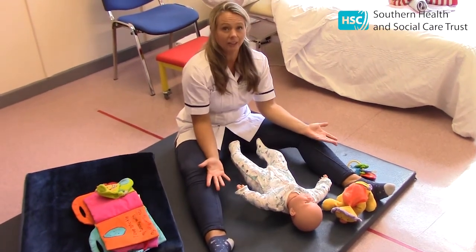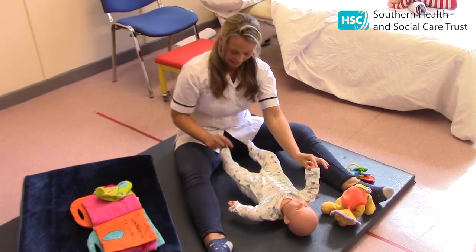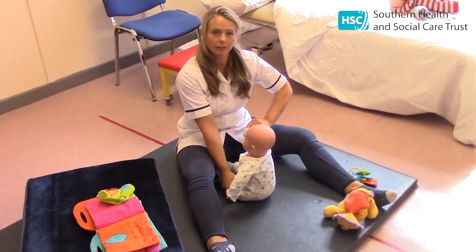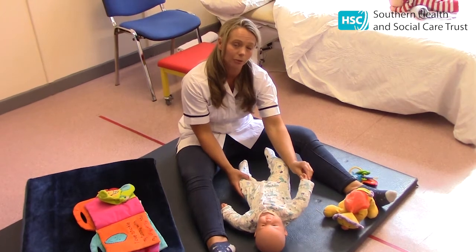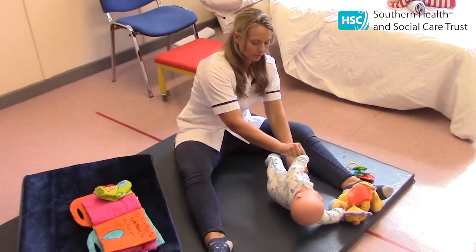As your baby gets really good at this, you can start to think about taking them by the hand and getting this hand to the opposite foot. But at this stage, your baby is definitely doing most of the movement because you don't want to be pulling hard on the hand. And again, this side to the opposite foot.